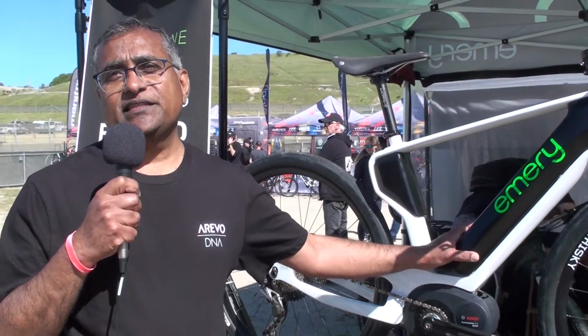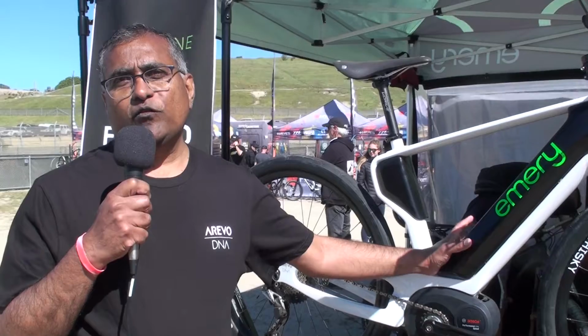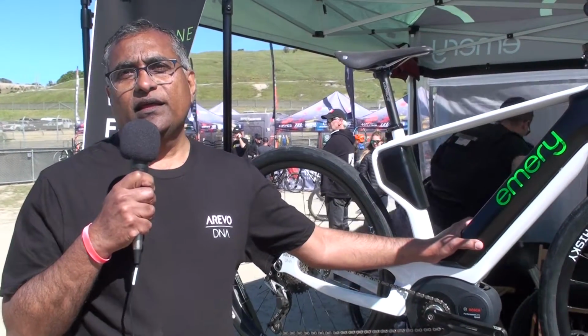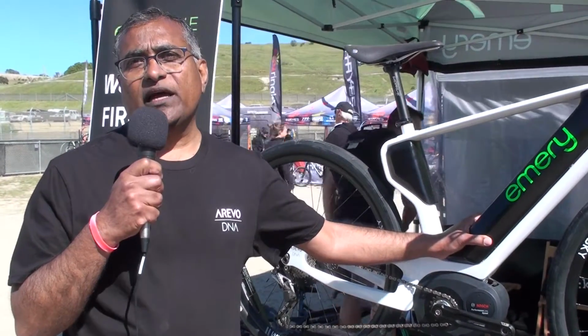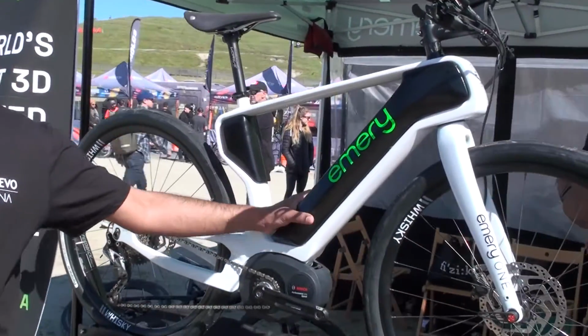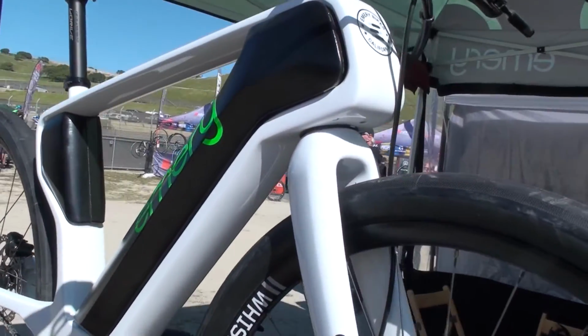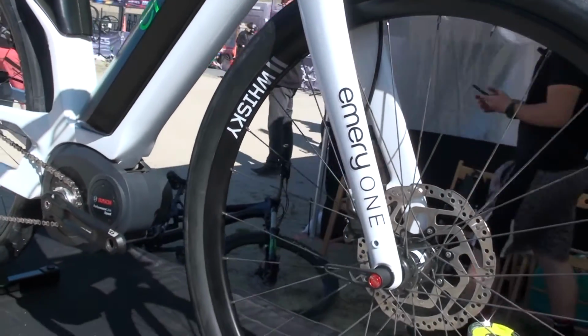We are really excited. We believe this is a new phase of the bike industry, and we believe with the introduction of Emery 1, the transformation of the composite bike industry has begun. So the Emery bike, there are two models. One is $5,500, and the Founders Edition, which is $7,500.